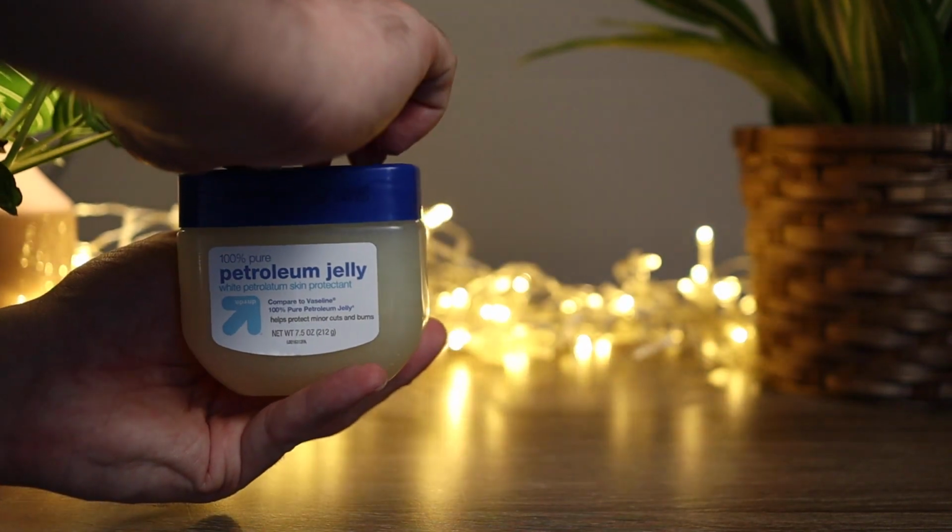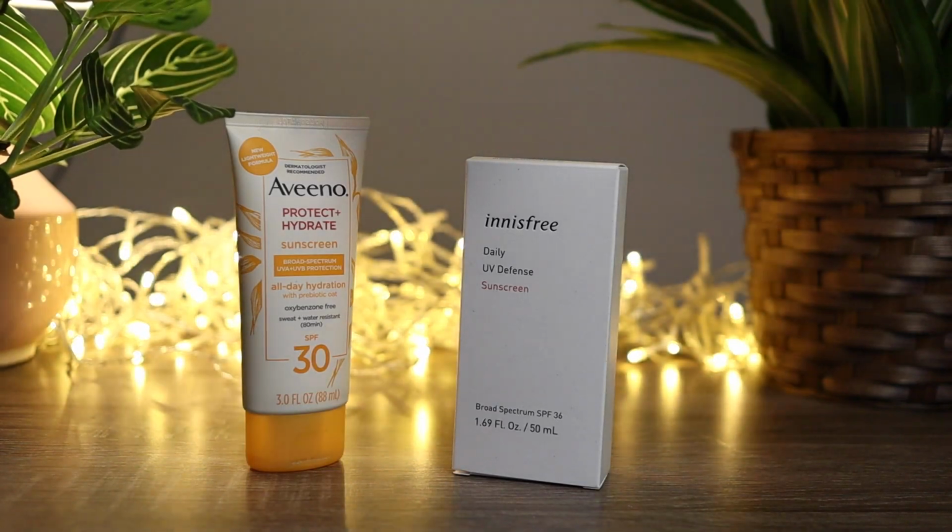Alright everyone, so I actually have two sunscreens that I like to alternate that are my favorite, and I didn't want to pick one, so they both are in this video. These are both of the skin products that we use.